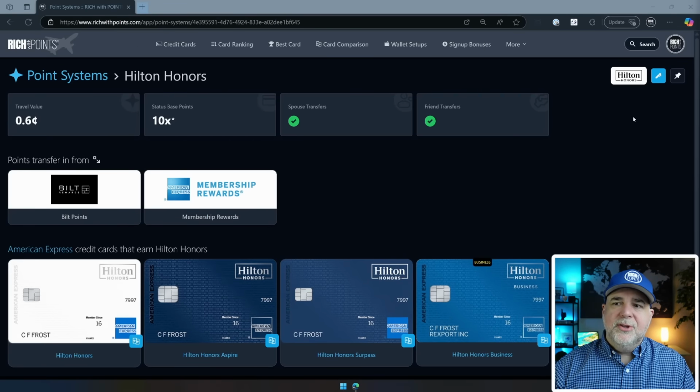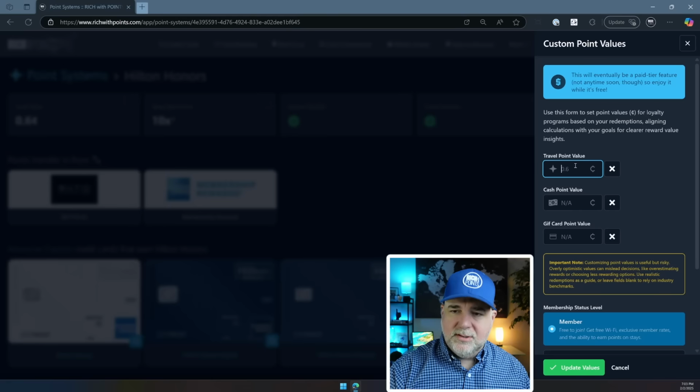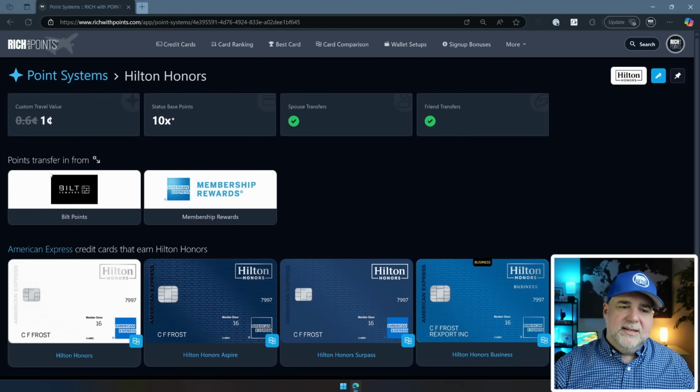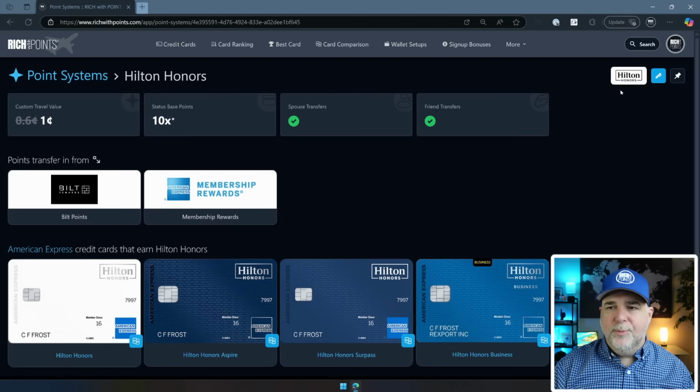And then some of the new features that we've added since I started doing this string of videos is this editor, which allows you to update the point values for travel points, cash points, gift card points here. Doing that will just override. So if you were like, no, I get 1 cent per point all the time, I don't know what you're talking about, that's silly, then boom, it's overridden. And then across the website, these Hilton Honors points, when comparing other cards to other card systems, will be valued at 1 cent per point.